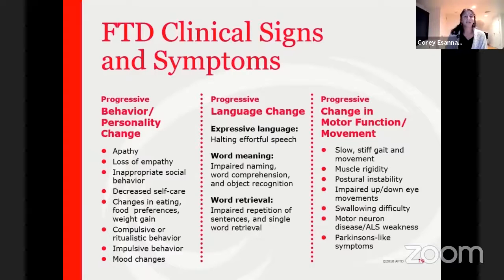There are lots of signs and symptoms that you might see with someone who is exhibiting behaviors of FTD, and they usually fall into 3 categories. One being behavioral and personality changes, the second being language changes, and the third being motor function. Not everyone shows symptoms in all 3 categories. Some show symptoms in 1, in 2, in 3, but a lot of times, as the disease progresses, people start to morph and have symptoms in the other categories.